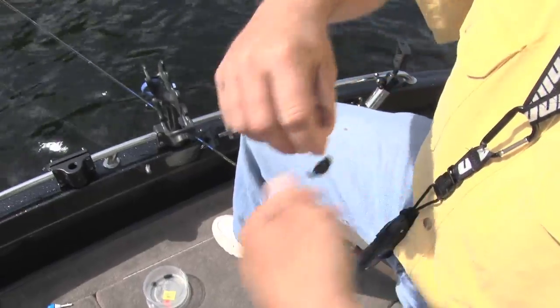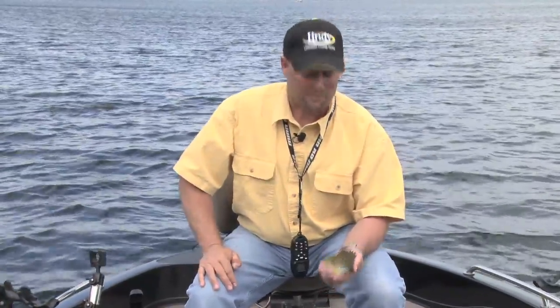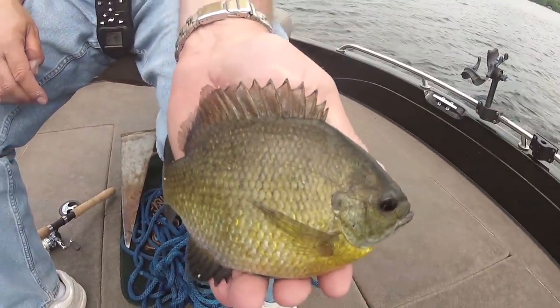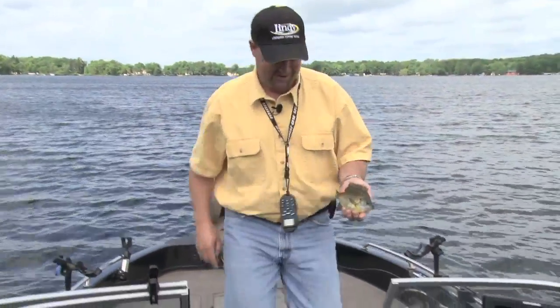So come on in here, bring your leeches and your night crawlers. I'm getting bigger fish when I throw out a leech than I am on a night crawler. Just a little chunk of night crawler seems to get numbers though. So if you got the kids out, go with that option. I'll tell you what, it's just one after another. They're great table fare at this time of the year, and they're gonna be easy to catch for the next couple weeks.